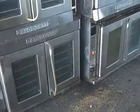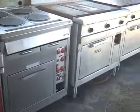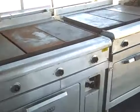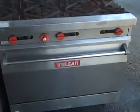Blodgett. There's a double stack convection oven. Another double stack convection oven. And there's another double stack convection oven. Nice stuff here all the way down the line. Hobart, four burner, flat top, three section. There's a GE. There's a nice looking Vulcan combo, six burner with an oven.